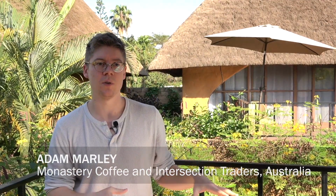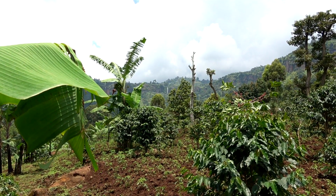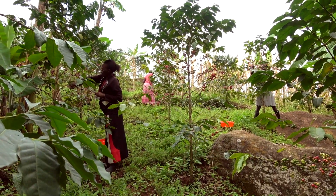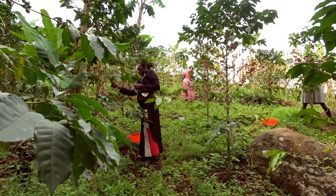The minerals in the soil and the other components of the soil produce a lot of complexity in the coffee, and it can give you this really intense, sparkling, blackcurrant kind of acidity and really intense fruitiness in the coffee. And so the potential for world-class, incredibly high-quality coffee, it's there. We just need to help the farmers unlock it to realize that potential.